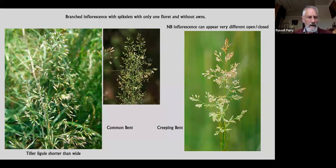Okay. And just to remind you, as we saw earlier, for common bent, the tiller ligule is shorter than wide. And on creeping bent, the tiller ligule is longer than wide. 3rd of July for the common bent, 27th of July, even later, 23rd of July for the creeping bent. This species is not in flower yet.